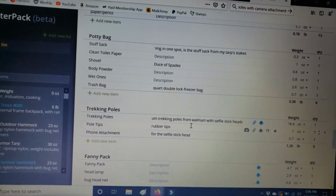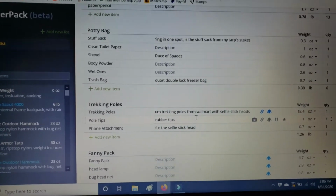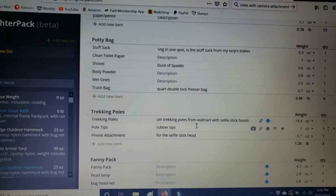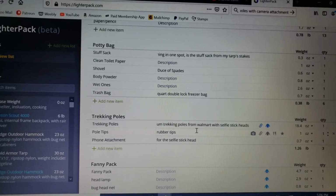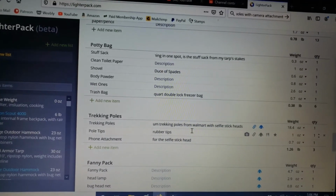I prefer to use them without the tips, but my friend Delara, who's also our guide for this trip, I think at one point in a conversation with her, I think it was her at least, had recommended that they're actually really nice if there's a lot of slick stone and stuff, it's nice to have those rubber tips.